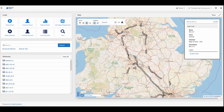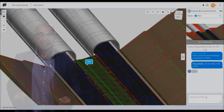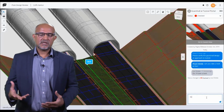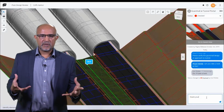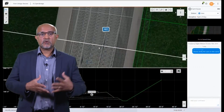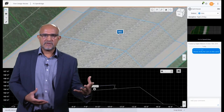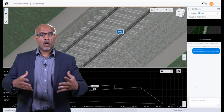But what if you wanted to get into models and see things at detail? Yes, you can just click on the models and they will open up, whether that's in a browser, a mobile phone or a tablet. And it doesn't matter if those models were created in specialist systems such as Revit or MicroStation or Navisworks, you'll still be able to view the whole lot.